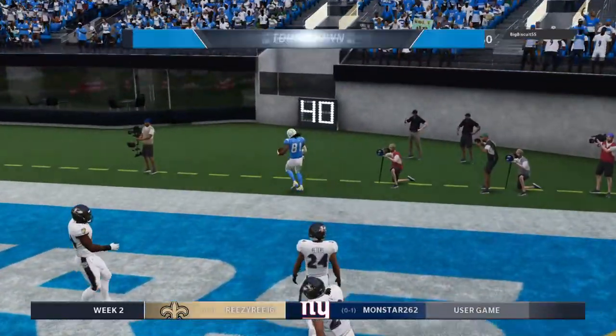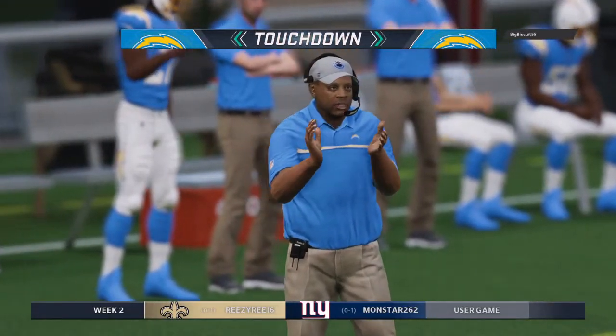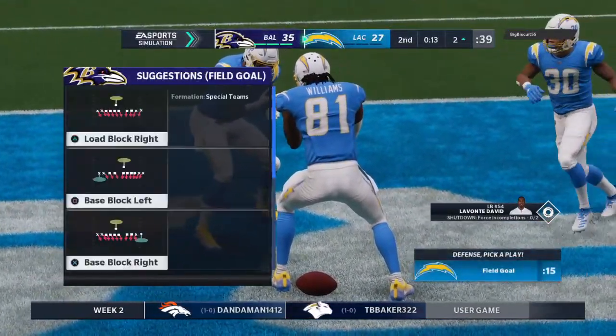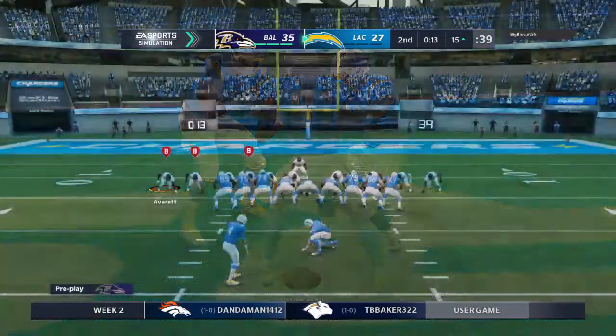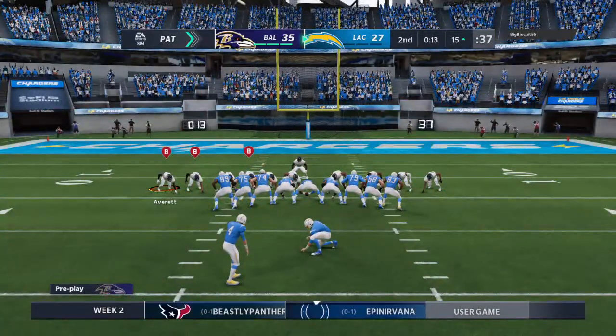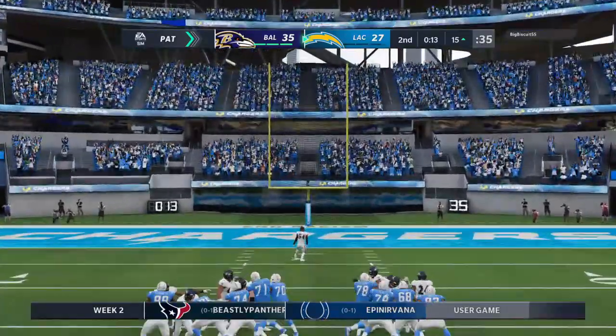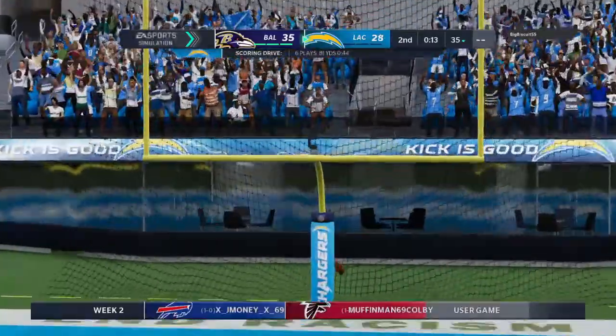He's got his man. It's caught. Touchdown, Chargers. Mike Williams as the first half is winding down. And the Chargers are able to make this a close game again. Well, this could be a big turnaround. They get the touchdown here in the final moments of the second quarter.